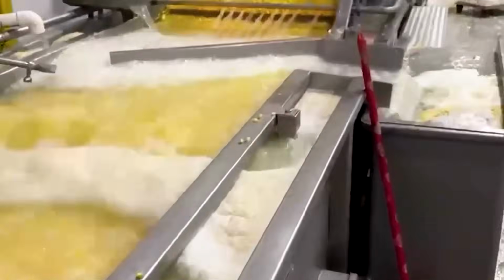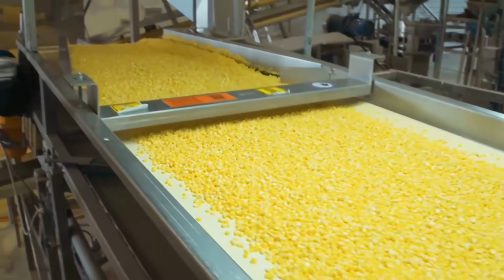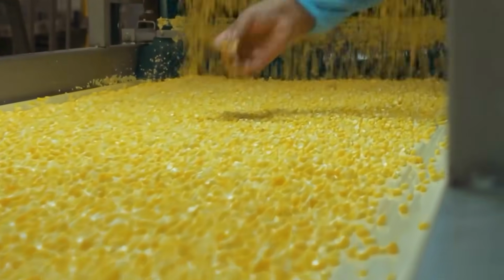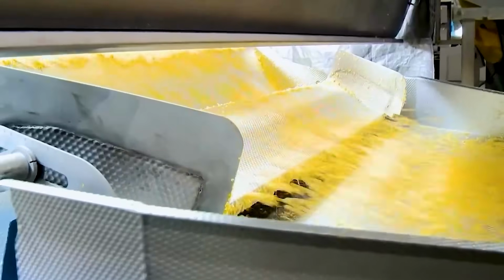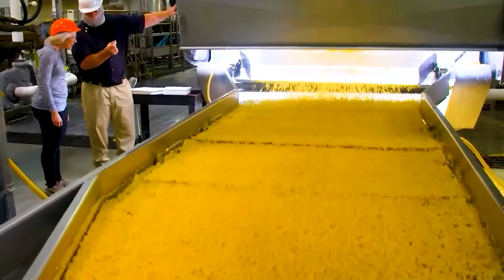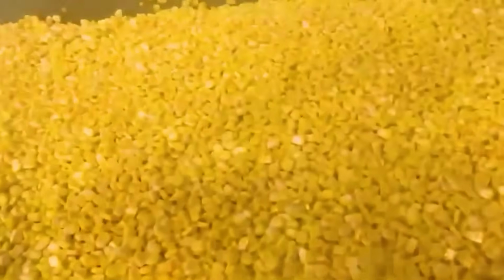When the cooking cycle is complete, the hot softened corn is discharged onto cooling conveyors where fans blow ambient or slightly cooled air over the kernels. This halts the cooking process and stabilizes their texture. At this point, the kernels still contain too much moisture to be flaked properly. They move into large industrial dryers, either drum style or fluidized bed designs, that gradually remove water until the kernels reach the precise moisture level needed for flaking.